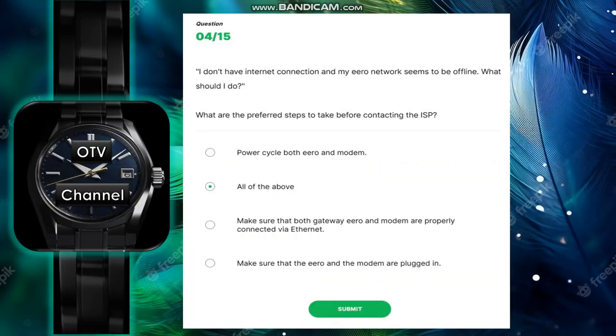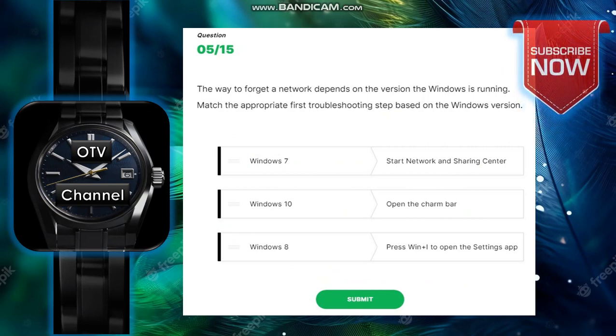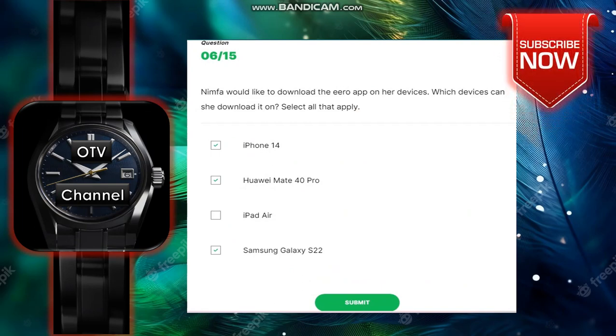Number four, I don't have an internet connection and my Eero network seems to be offline. What should I do? So all of the above. Number five, you can check this update for this answer. The way to forget a network depends on the version of Windows you are running. Match the appropriate first troubleshooting step based on the Windows version. So we have here Windows 7, 10, and 8. Number six, Nympho would like to download the Eero app on her devices. Which devices can she download it on? Select all that apply: iPhone 14, Huawei, Samsung Galaxy.